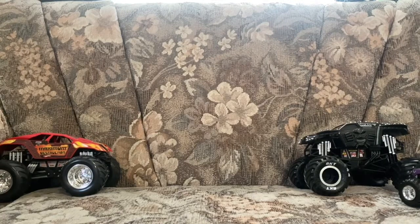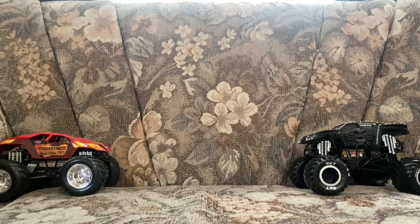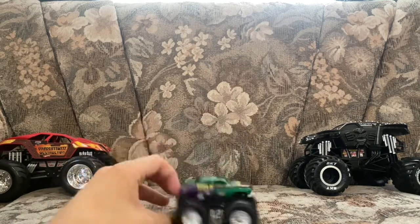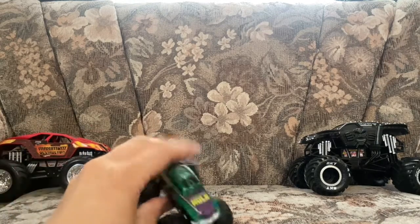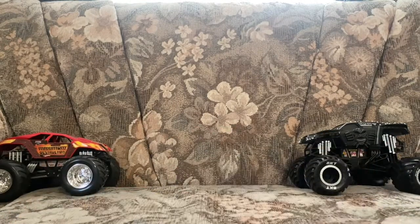Oh, and P.S., you guys, I forgot two other trucks. They were small hubs, but I did turn them into large hubs. So, we got the Incredible Hulk from 2002 or 3. This with large hubs looks pretty awesome. Really like this a lot. One of my favorite Marvel trucks ever, and one of my favorite Marvel superheroes. We got the Hulk himself, as you can see right here. Really great truck.